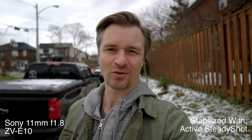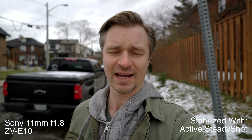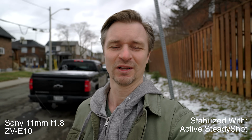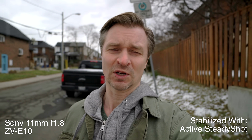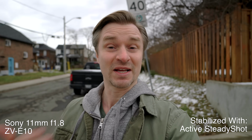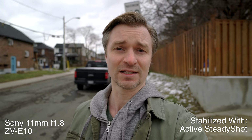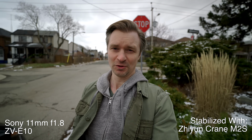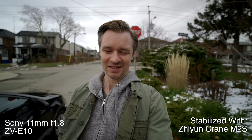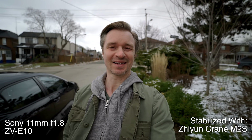A mighty big crop. It's about a 40% crop here, and as you can see, it is still quite usable with the 11mm because it is so wide. So in my opinion, that is what makes this the best vlogging lens that you can get for the Sony system. And this is the full field of view that you can get with the 11mm, as long as you put it on a little gimbal like I have here.